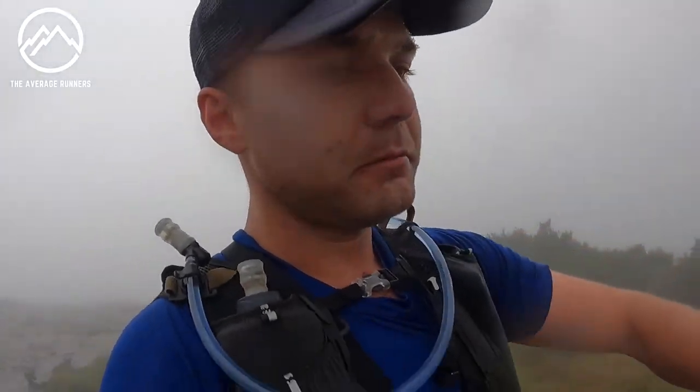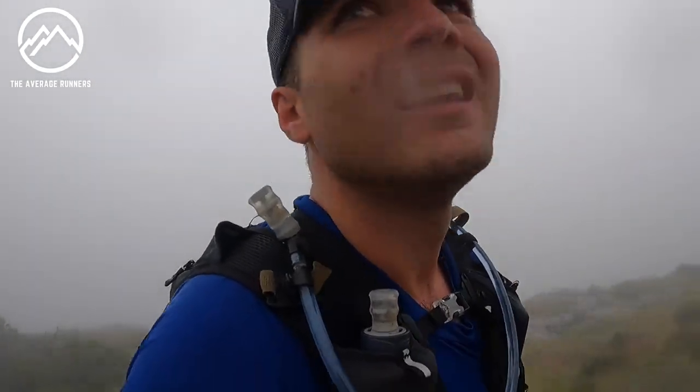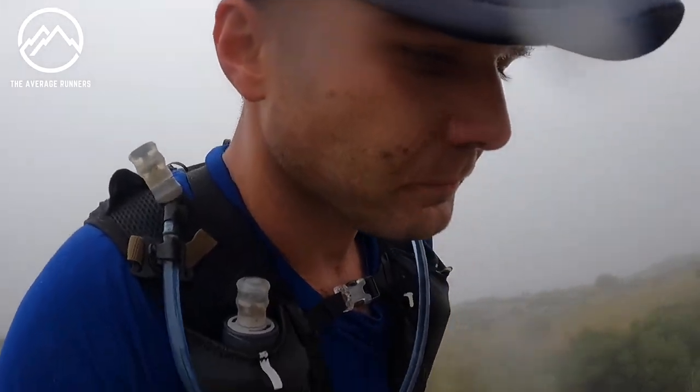Started to rain a bit, a bit blurry. So just came up that big hill. We're about 17.2 k's in, just under 1,000 meters elevation. So we've done most of the climbing so far, which is great.